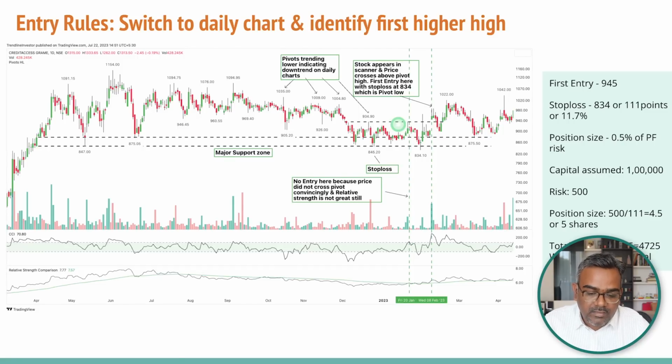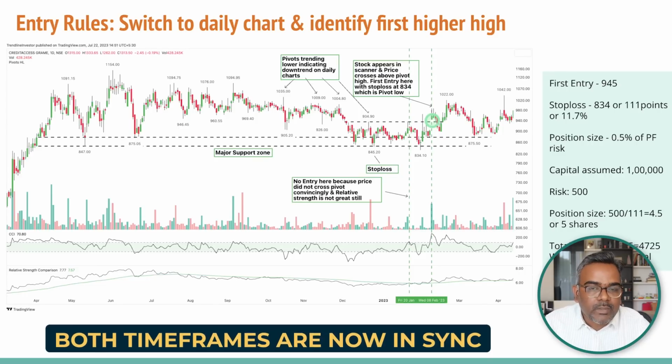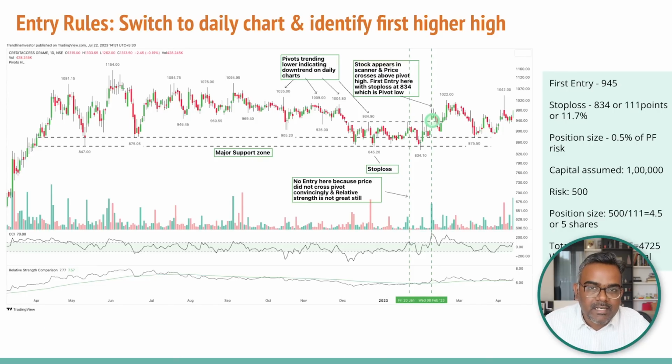The weekly charts here, we saw this, and now the stock has come in a scanner here, which means the stock is in an uptrend also on the daily charts. So both the time frames are now in sync. So the weekly chart is in an uptrend, the daily chart is also in an uptrend, and volumes have been excellent. We've had a crazy spike in volumes, and we had CCI above 100 and relative strength also.